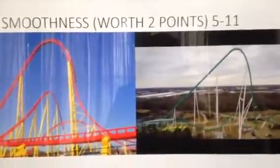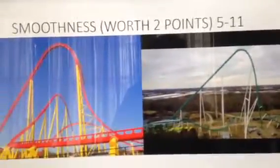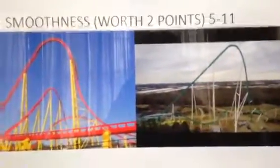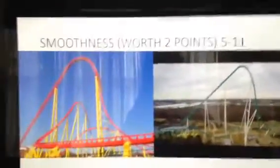So, Fury 225 and Intimidator 305 are both equal roller coasters for this. So, they're both getting 2 points. So, now the score is 5-11. Fury 225 is still winning by 6 points.